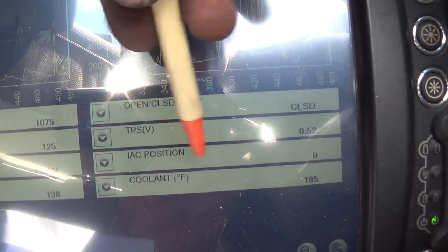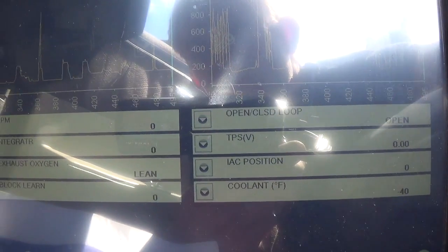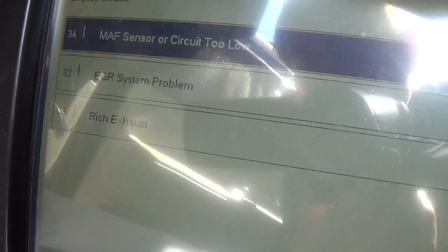Why is our idle air control position at 0? I don't know why. Let's turn it off, turn it back on, reset the codes. Clear codes, let's see, display codes. Really sorry about the glare. So MAF sensor circuit too low, it's number 34. EGR system problem, rich exhaust. So let's clear those. Disconnect negative battery cable for at least 30 seconds.